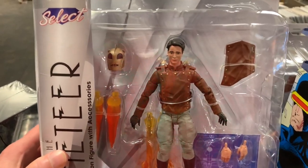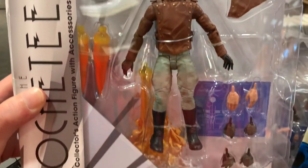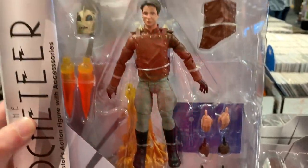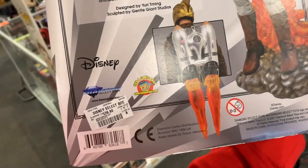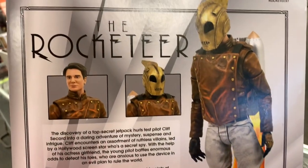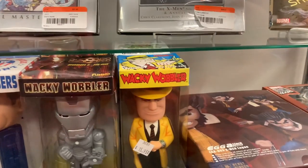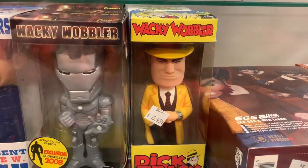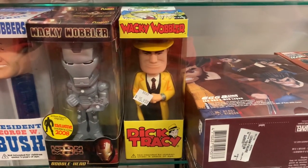I'd say this Rocketeer action figure is pretty cool here too. Got a bunch of different hands you can put on them. And not a very bad price, $29.99. Definitely have to highlight this Dick Tracy Wacky Wobbler. That's awesome.